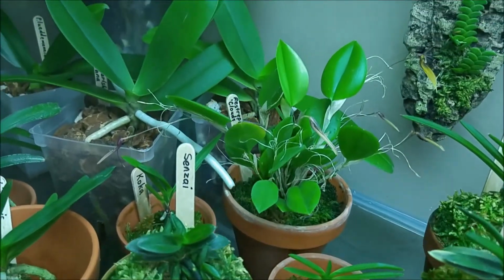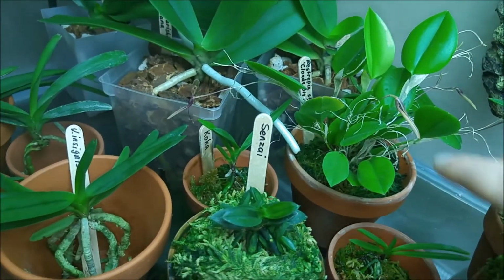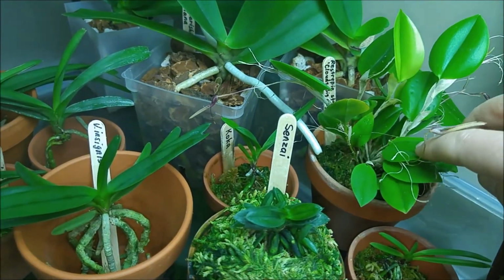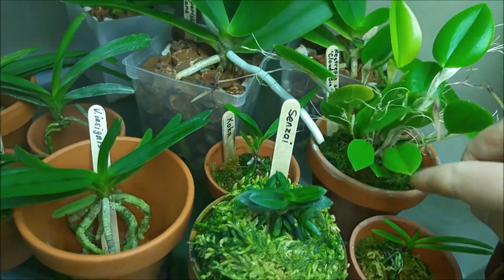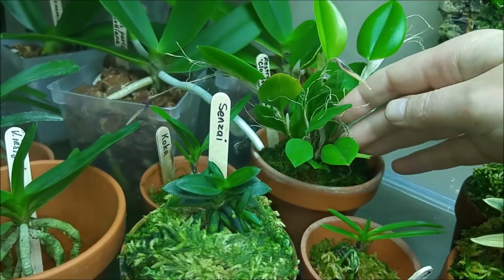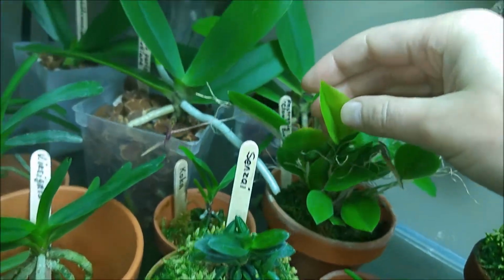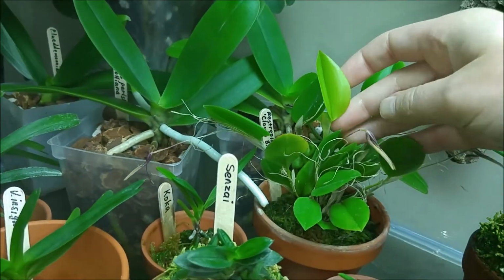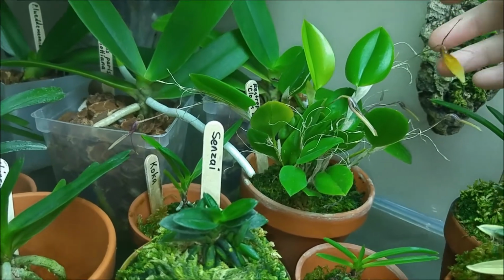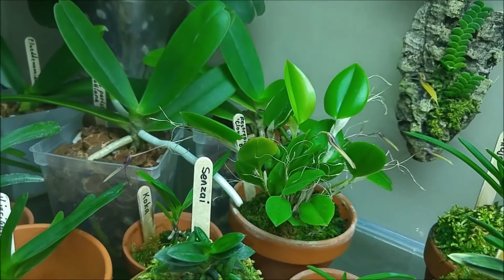My Wistrepia is still blooming. It blooms and it grows a lot of new leaves too. They appear and appear, see, that's the new leaf. They appear and this one is a new leaf opening. So it grows and blooms, grows and blooms, grows and blooms non-stop.